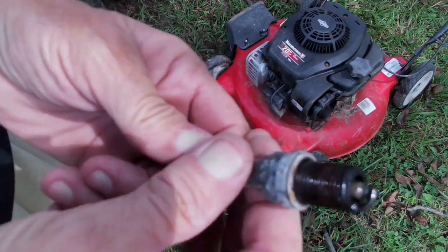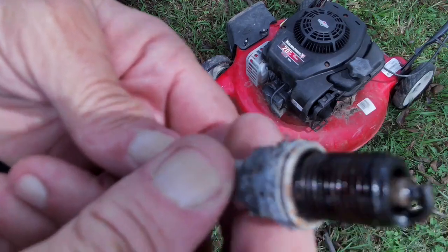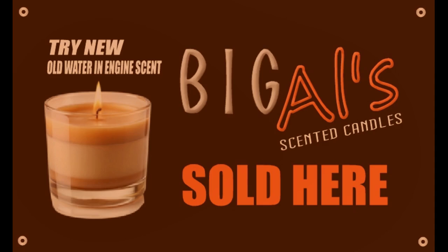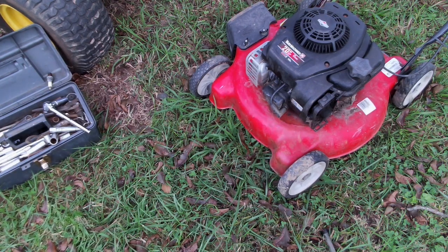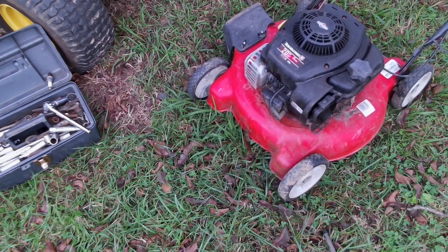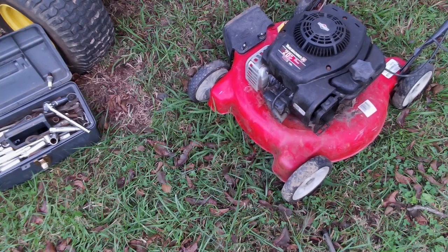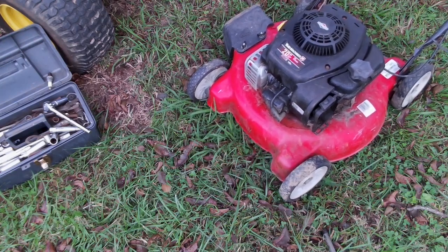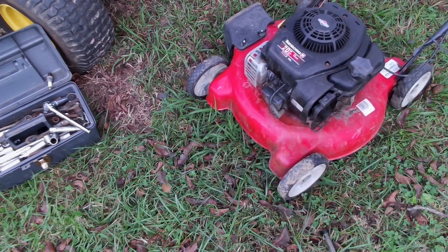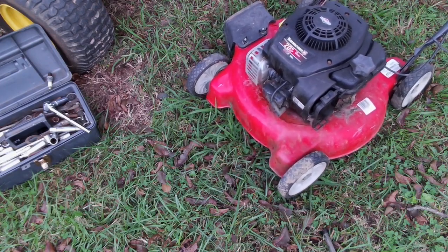Now that's water, I can smell it. It's like old water in engine candle scent. Not good. This engine may be boiled in rotten rain water. With that air box missing, moisture could just come right in this engine, especially sitting in the weather. Well, with that plug out, the mechanics seem to move more freely.